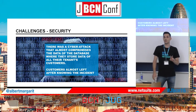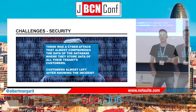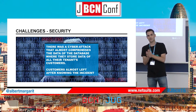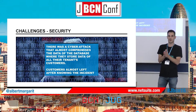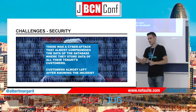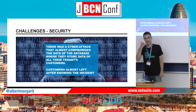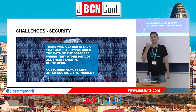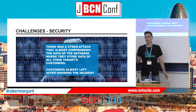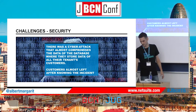Security. They had two issues, okay? So a hacker tried to attack the servers and get some data, and this data almost got compromised. That means single database, all data of all customers being leaked to the outside, okay? So obviously when Maria called the customers and said, I have to tell you that something happened, you don't need to worry, but I must tell you, they almost left after knowing this, you know?